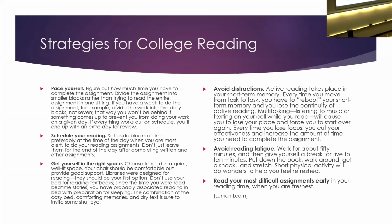I'm going to start by talking to you about some basic strategies for college reading. This is just something that will help you navigate some of this as you go through. I'm going to try and hide this so you can see the full screen. Okay.